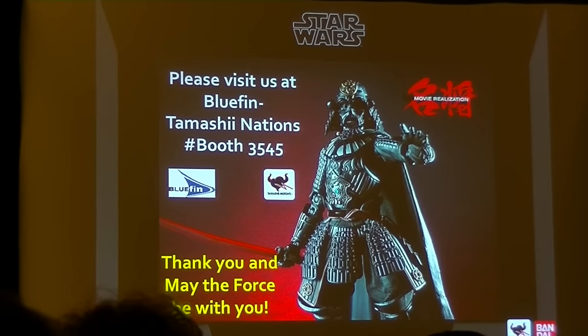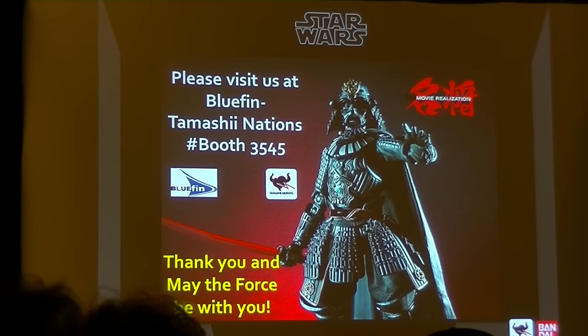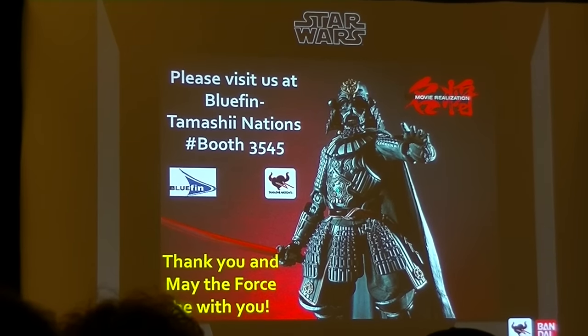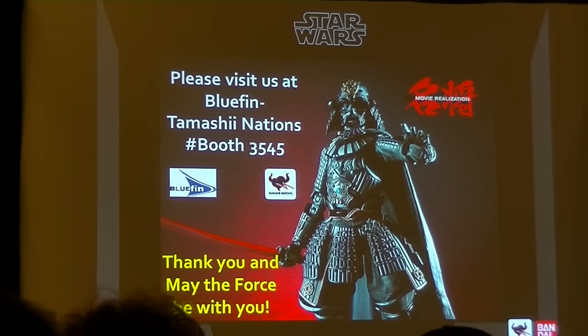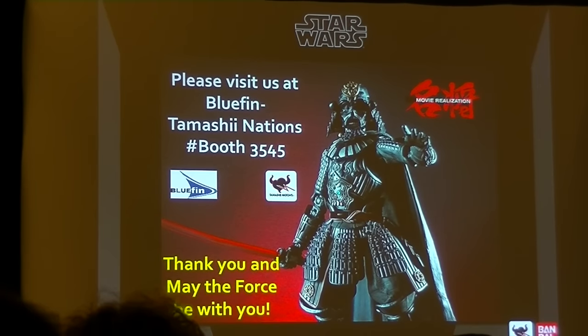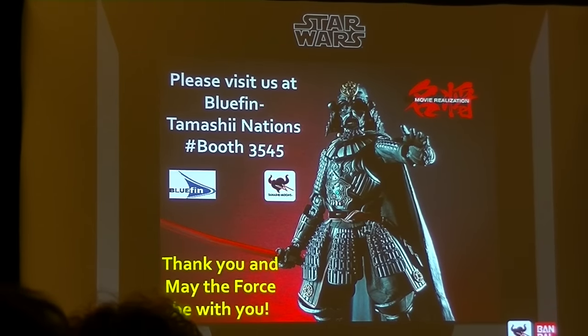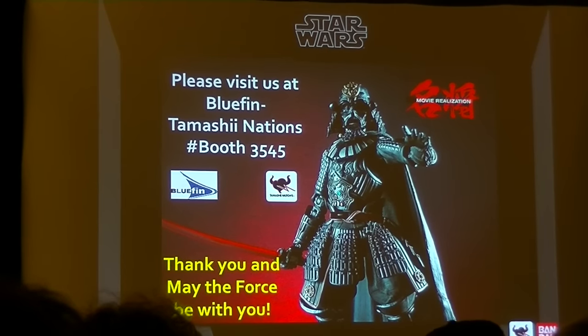My question is for Matt at Sideshow. I understand it's a ways out, but the sixth-scale Maquette Vader, are you planning on following that up with the Boba Fett and the Stormtrooper, like with the statues? Yes. Yes and yes.